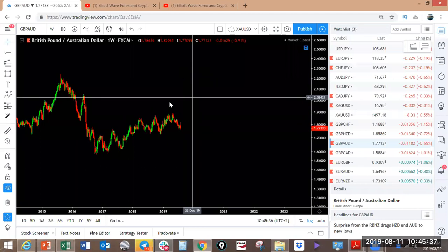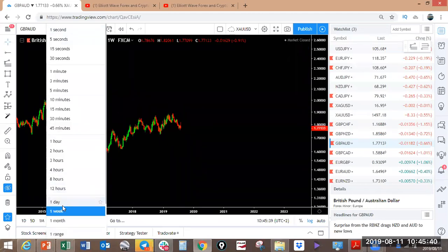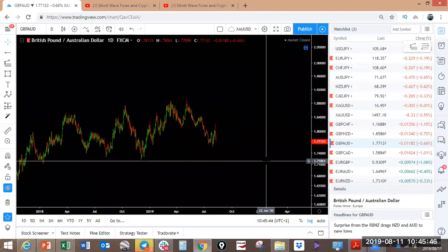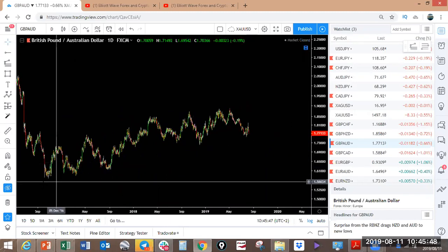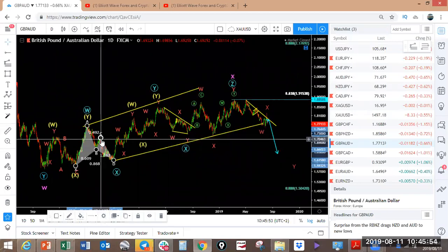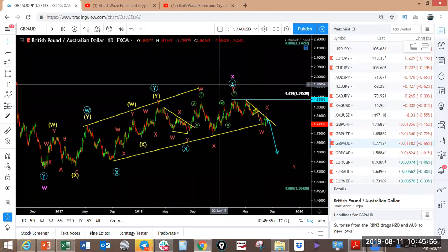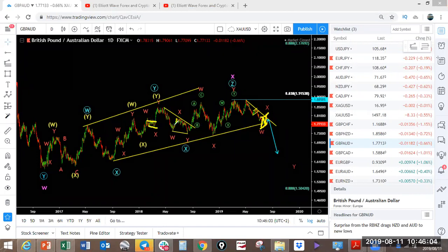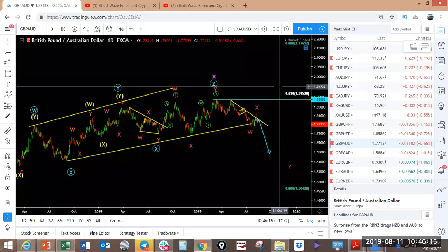Let's go to the daily here. Daily pound AUD. Show you the structure. Let's take this off, we don't need it anymore. So this is the corrective structure that I showed you what's going to happen last week. I showed you the size, that it should be this size, and now we're pushing lower. I wanted it to be this size, I wanted it to be all the X sizes. We've got that now. We're looking for a push lower.